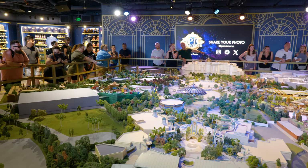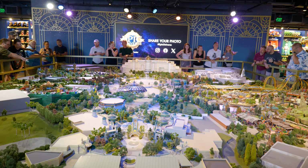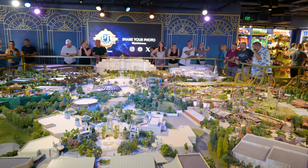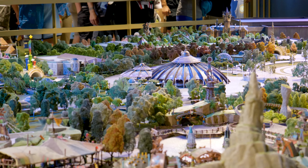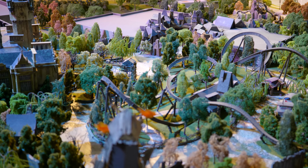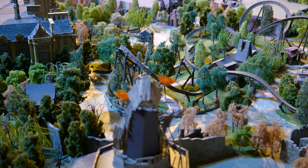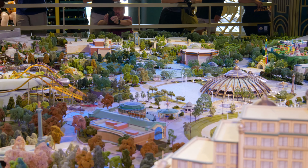All right, well there you have it. There is all 5 of the lands at Epic Universe, giving you also detailed looks at that model while we talked about it. I hope you enjoyed this. It's something I've been looking forward to for a long time, and 2025 is fast approaching. I hope you're excited for this new theme park. Again, it's been 25 years since Orlando has had a new theme park. This is going to change the game, I'm sure. It's going to motivate Disney to even do bigger and better things, which again, rising tide lifts all boats.